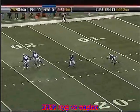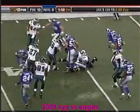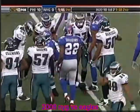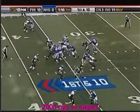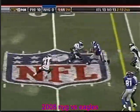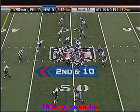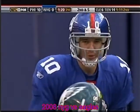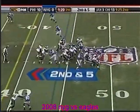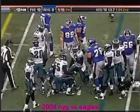Good return by Moss out to the 36, 22 yards. But could it be, absolutely nothing? Derek Ward to Eagle territory. 15 yards to the deck, second and 10. Boy, he's really getting out there. Hard counts, getting free plays downfield, using your ability to go and draw defenses offsides. Derek Ward to the 42.